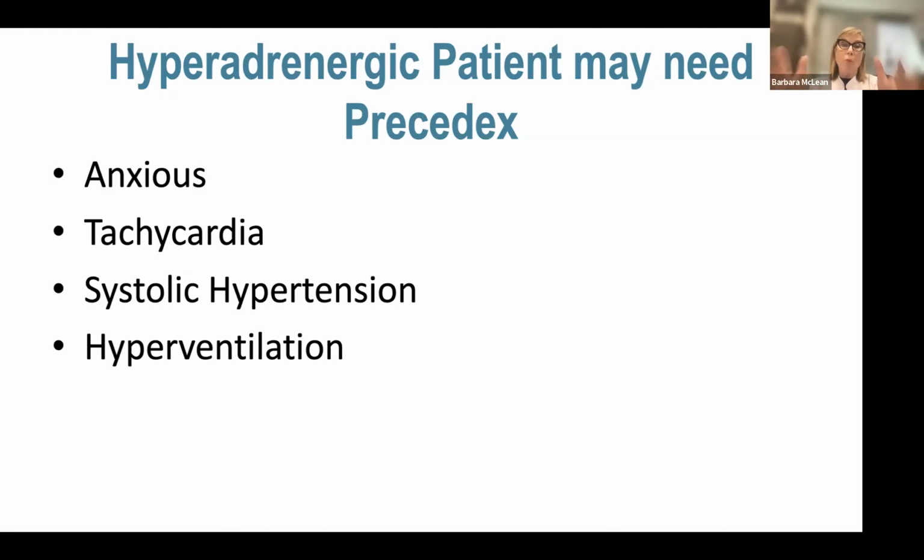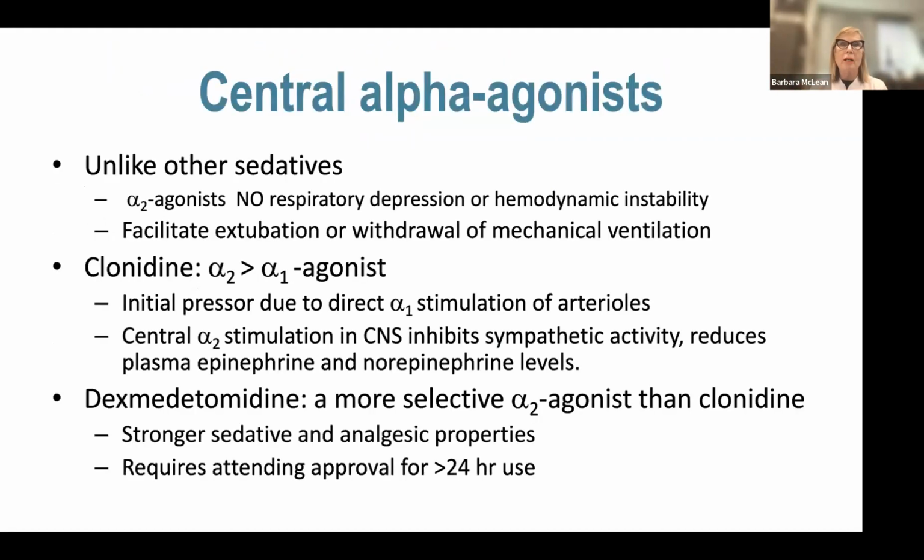It might work. But what I really want to do is use some alpha agonist therapy, and that's going to be Precedex or clonidine. And for us, it's going to be Precedex, right? Central alpha agonists are not like other sedatives. Why is that? I'm just going to say most of us are not going to use clonidine. Some people use Klonopin for anxiety, but in our ICUs, we're going to use dexmedetomidine or Precedex. This is a really selective alpha-2 agonist. And what that means is it's going to help control your anxiety without respiratory depression or hemodynamic instability. So that's really, really important.